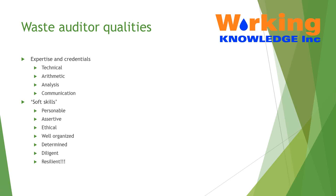They need to be well organized, because wow, is there ever a lot of information that will be gathered through the process. Determined, because sometimes it can be a little bit daunting. You have to be able to keep going and get to the bottom. Diligent, absolutely, and I'm talking about diligence for everything from making sure we're not cutting corners while we take measurements, to protecting ourselves and other workers, wearing safety glasses, gloves, so on and so forth, carefully calibrating scales and making sure that all steps are being followed. And being resilient. As far as resilient, I like to think of not being afraid to get dirty, because that's definitely a part of it.